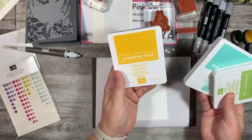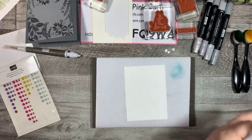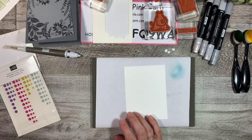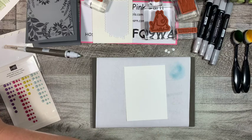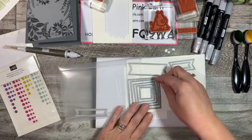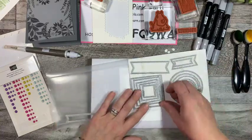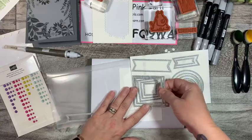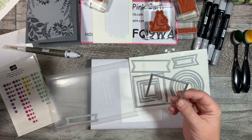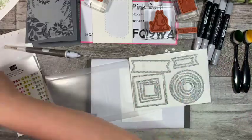Then we need, so I'm bringing in, I haven't used this in a long time. This is the Lovely Layers Vellum. This already comes in 3 3/4 by 5 size. So there is a ton of vellum in this. You get 60 pieces of this little vellum. So I'm going to use a sheet of this one right here. As you can see, it's vellum, so you can see through it. So that is going to be one of my layers.